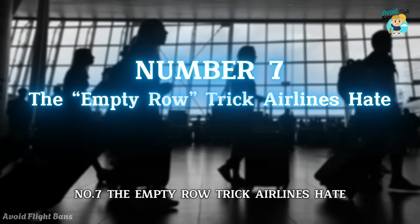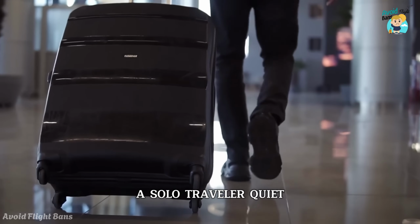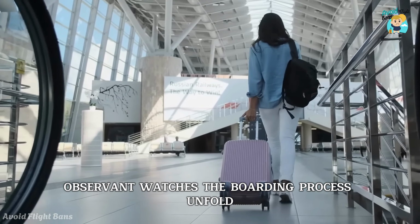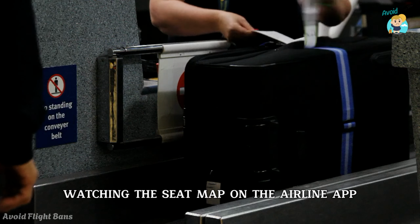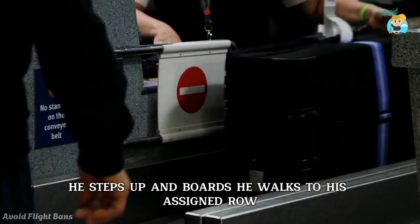Number 7, the empty row trick airlines hate. It's 12:20 p.m. at Seattle-Tacoma. A solo traveler, quiet, observant, watches the boarding process unfold. Instead of rushing in with Group 4 like his boarding pass says, he holds back, carefully watching the seat map on the airline app. Just before Group 6 is called, he steps up and boards.